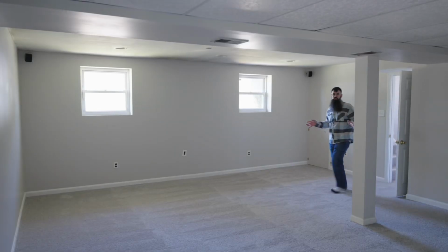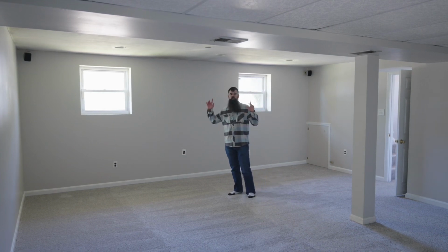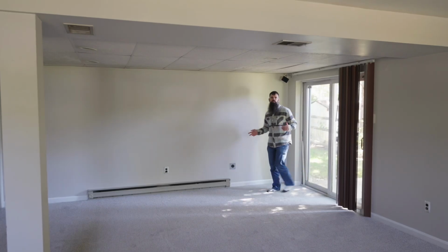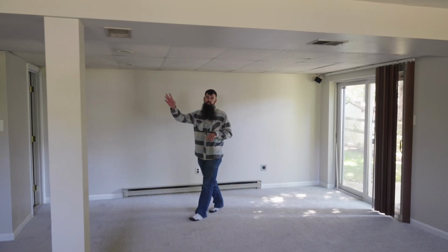Check out the size of this rec room. Picture this, you're hanging out on the couch, watching your TV, it's already got surround sound. Imagine the sound quality for the movies. Finishing off the rec room, you got a great slider that walks right out to the backyard. You got a full bath and a 4th bedroom.